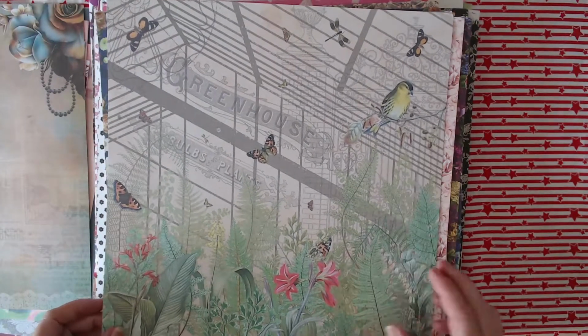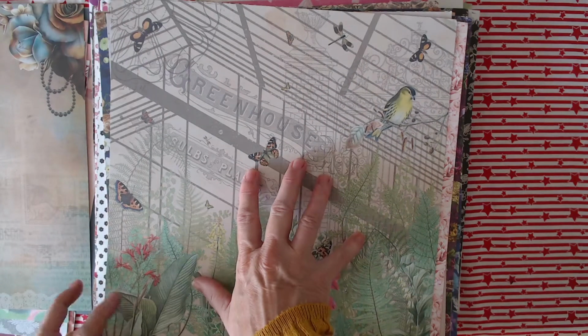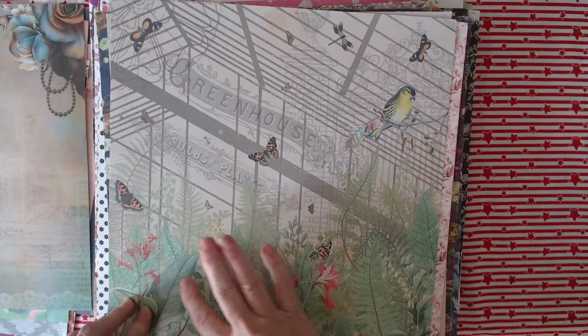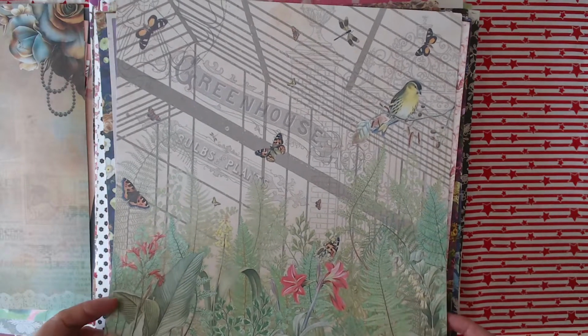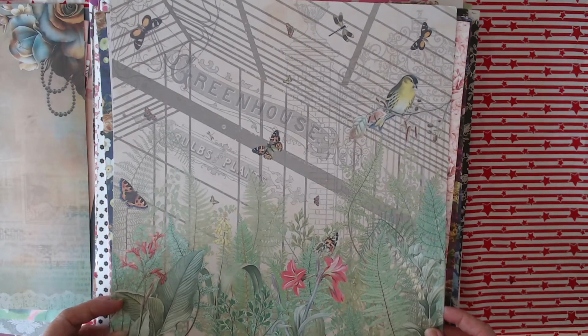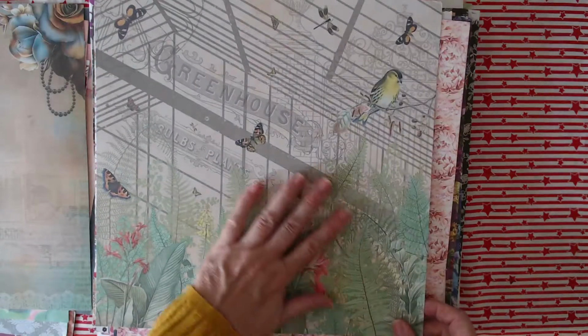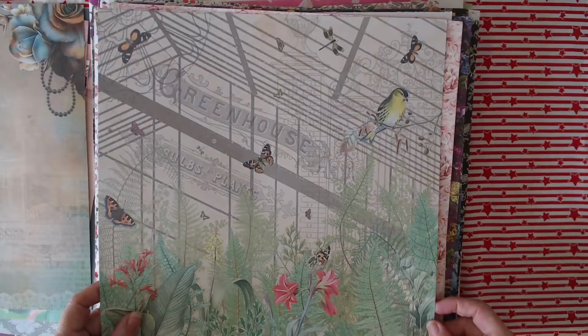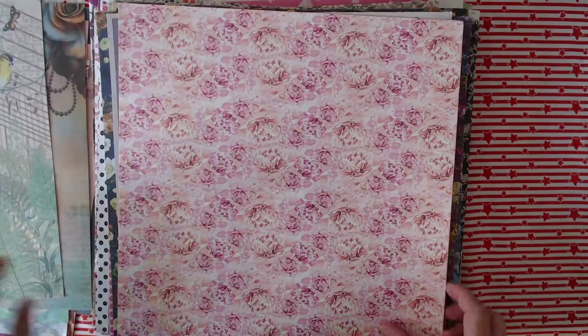Greenhouse. Oh, look at that. It's like a greenhouse, I suppose, yes, or some sort of orangery with all the animals and butterflies and flowers in it. That's nice. Very, very... I can't think of the word. Can you think of the word that is? It's very nice anyway. Some roses.